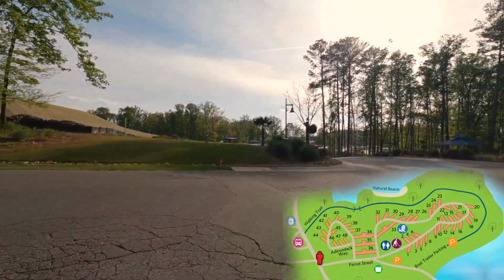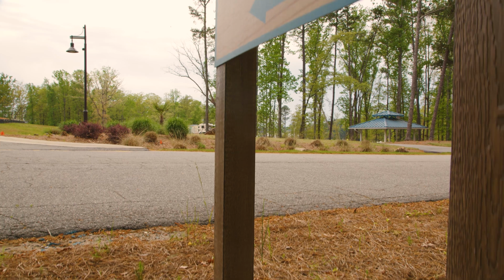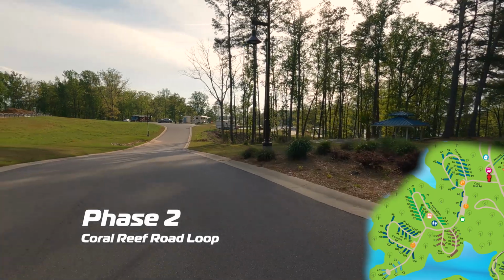Now for the last loop, which is the loop we are in. This is phase 2 to all of their sites, and in our opinion offers the better of all the sites at the Camp Margaritaville Lanier Islands area.